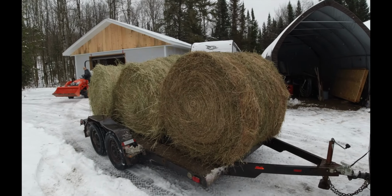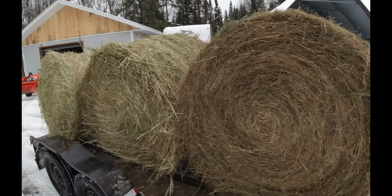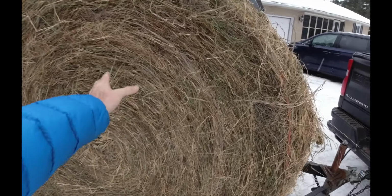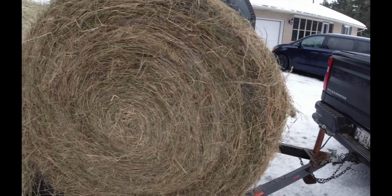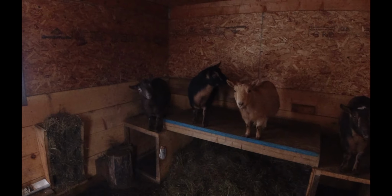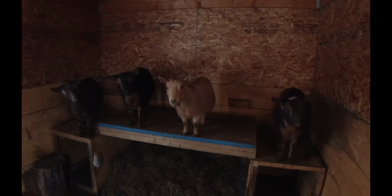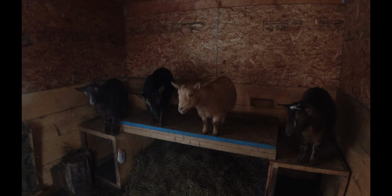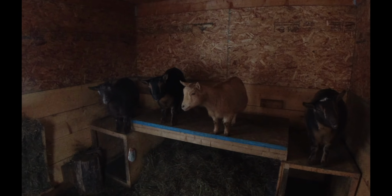So once we start loading them, I'll show you the process. They've got the bales loaded already. That was quick. That was going to take a bit longer than that. I guess Josh just needs to chop them down. Look at that. Fancy. More goaties checking me out right here. They're not sure what to think. Light's pretty bad in here, so see if we can get it a little better later on.